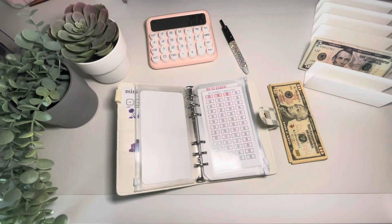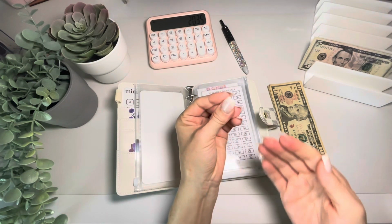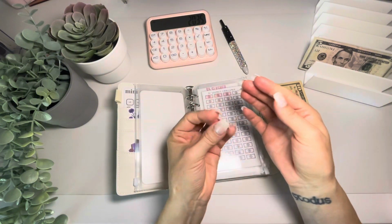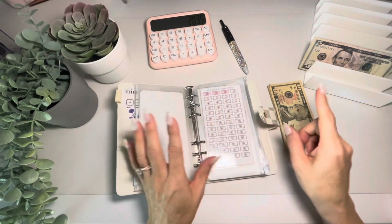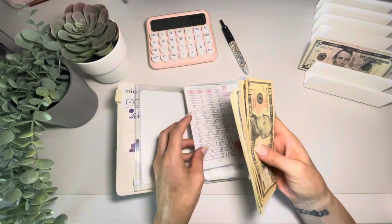Okay. My fingers are pink now. Oh well, I just washed my hands, so I need to let that dry, but I'll put the money in the envelope.